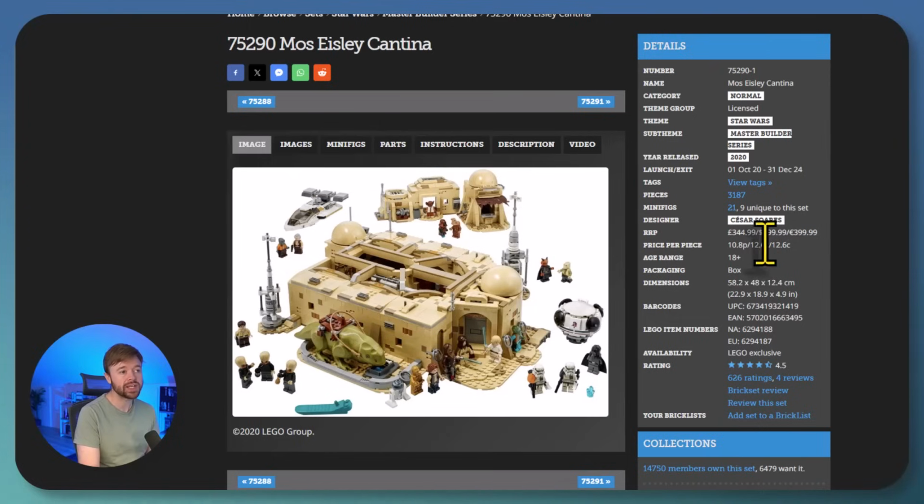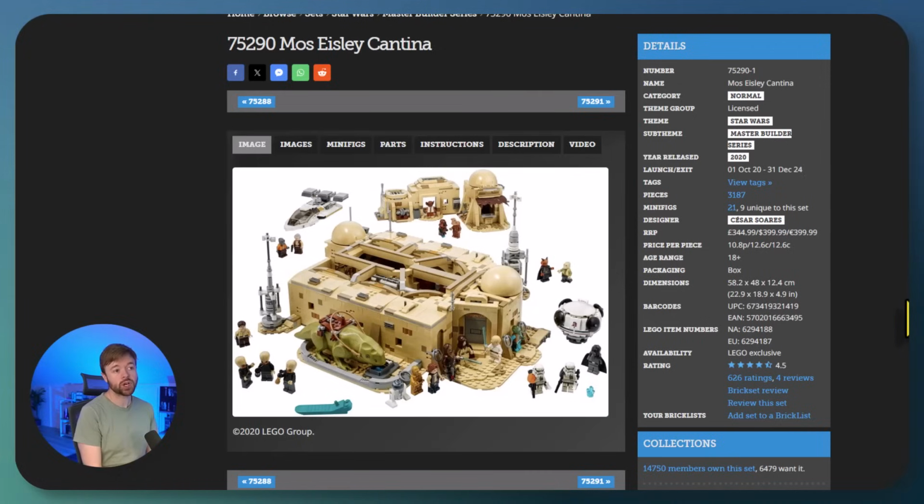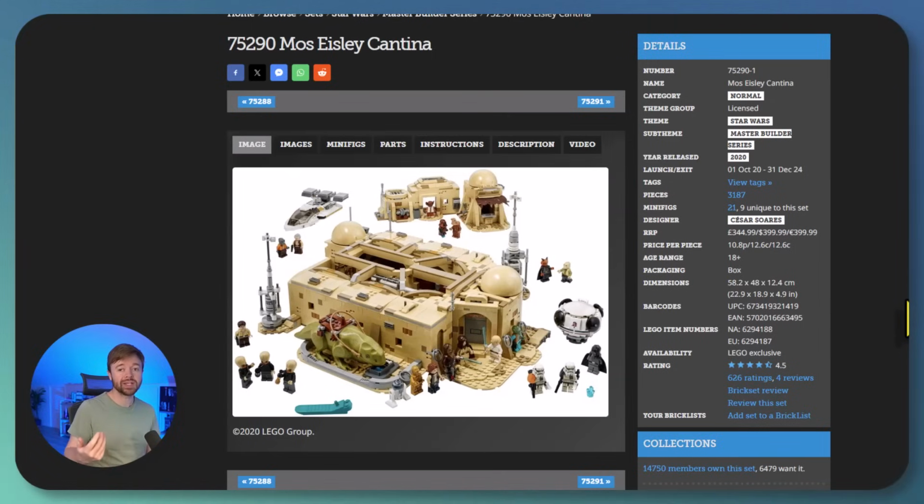The price per piece is $12.6 in the US right here. So the value is not incredible. There are sets that have a much better price per piece than that, of course, but you do get so many minifigures, and minifigures are worth more than every other part in the box. So with 21 minifigs, I do expect the price per piece to be a little bit higher.